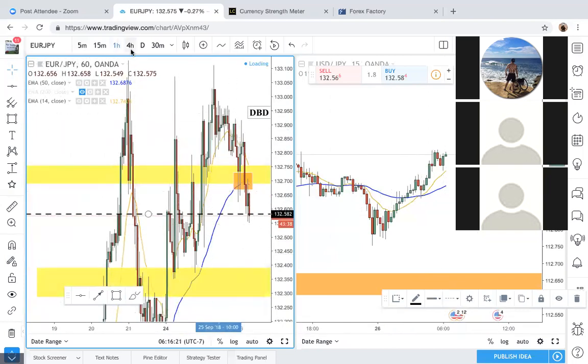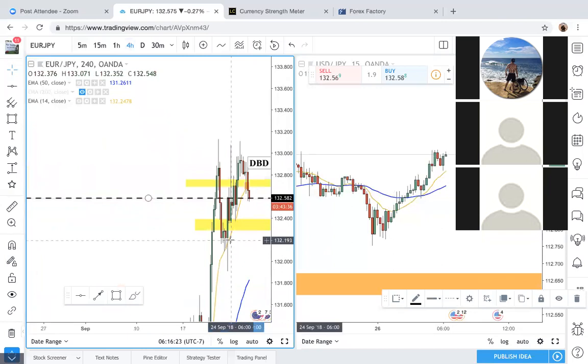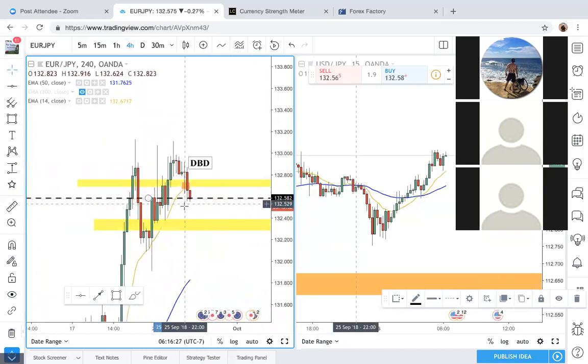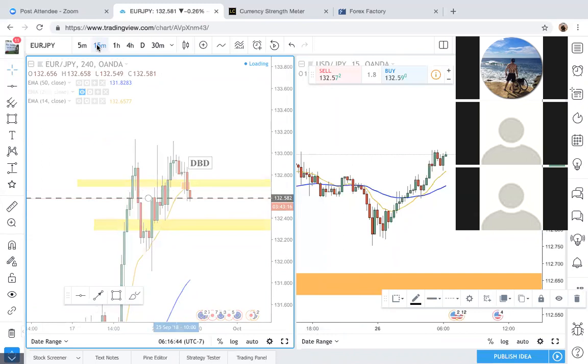Not based off the 1 hour, but based off the 4 hour. As soon as price gets into this whole zone area, if it gets into this zone area, it should, just based off price action and needing to really get to the zone, because before it even reverses, it'll need to probably come and touch the zone. So that's still quite a few pips away.